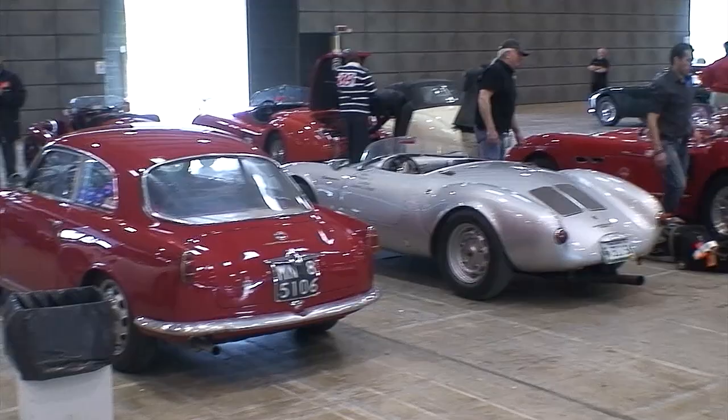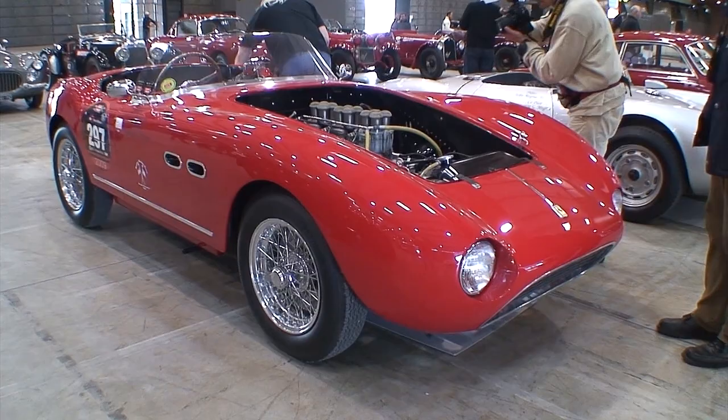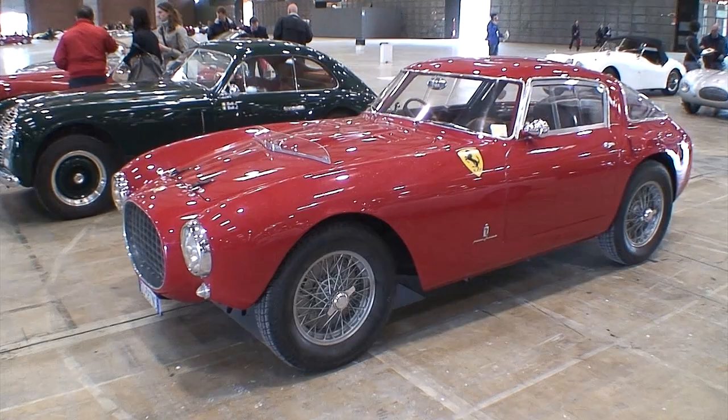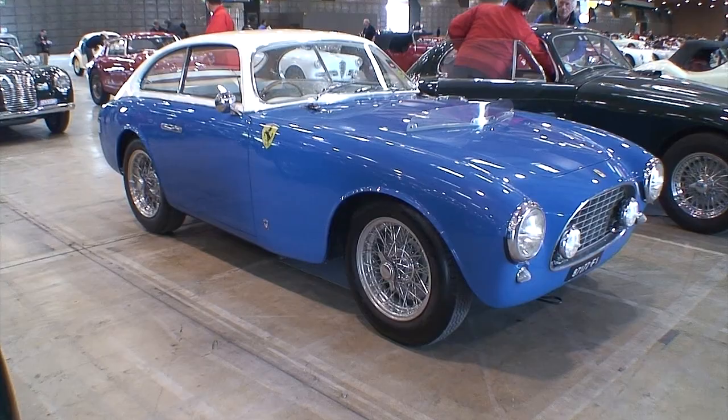This is the Racers Ferrari. The movie The Racers. Much smaller engine than the one we saw earlier. One of my favorites. Just a while ago, both of these cars came in, a Ferrari Mille Miglia and an early Maserati and a bright Vignale Ferrari. Vignale. Now here's an Italian lineup.